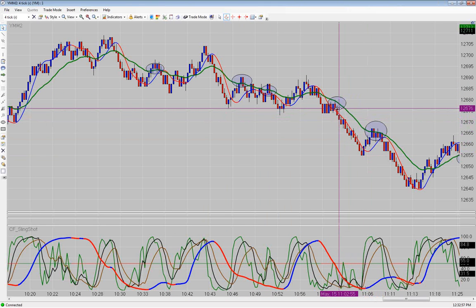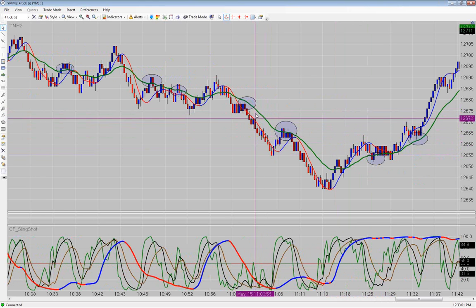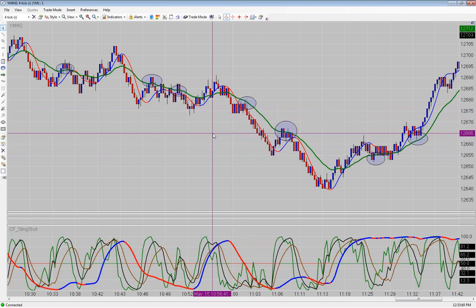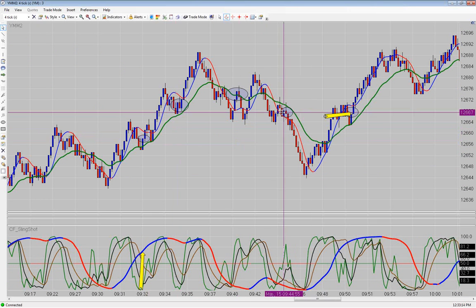Right here, is that the same one? No, it's not. This is 676 down to 655. Let's just say it's down to 656. There's another 20 points right there. That other one, where was it? It was back here. Almost identical.